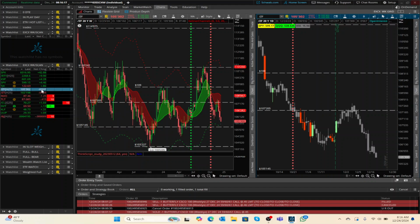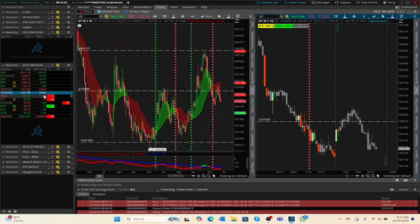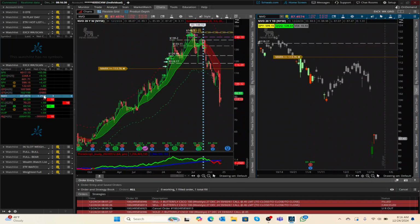Got some bonds going on here. They have been selling off pretty aggressively. We've kind of been talking about that in the other videos. So the bonds. Also, massive sell off in NVO.